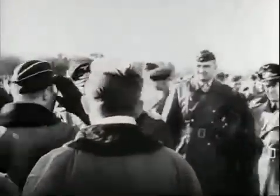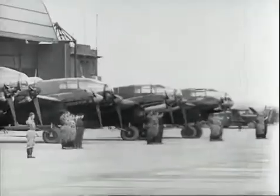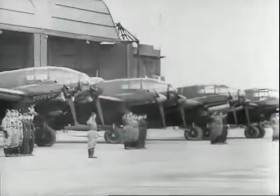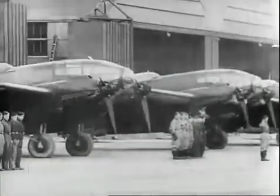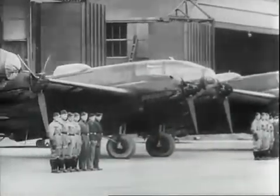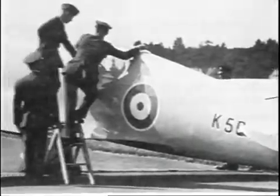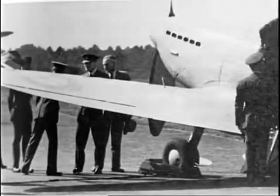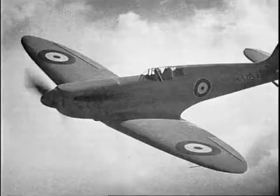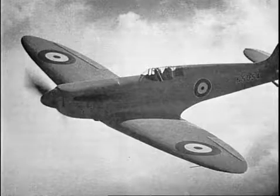Meanwhile, in Germany, the Luftwaffe, commanded by Hermann Goering, was growing bigger and stronger every day. By 1936, the German threat was obvious, even to Britain's Air Ministry, and on June the 3rd, an order was placed for 600 Hurricanes, but only 310 Spitfires. Many still saw Mitchell's creation as a lightweight racing machine, fast, elegant, but not a fighter.